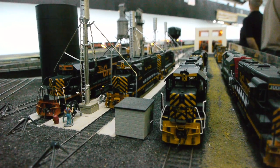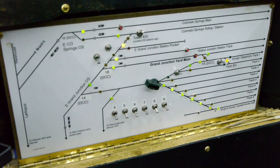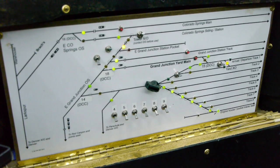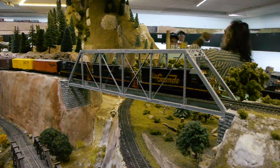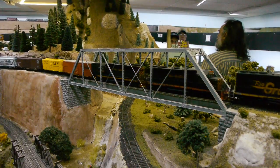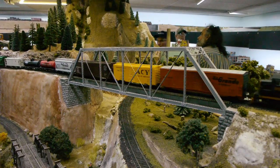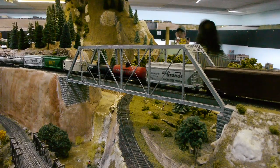If all you were really into was operation, you could do that by just laying track on plywood, having a bunch of trains and elaborate controlling systems, and operating the thing. But gee, what's the fun in that? It's much funner to have a realistic-looking railroad with scenery and bridges and something that looks like a real railroad if you're going to actually operate it like a real railroad.